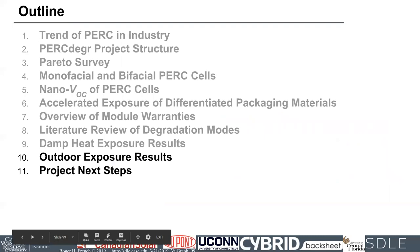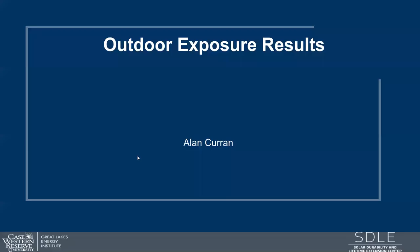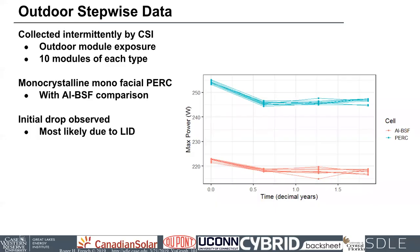If we jump straight into outdoor exposure results, we always want to do cross-correlation between outdoor data we've obtained to accelerated exposures, because the accelerated exposures are only useful if they can give you information as to what is going to occur outdoors for these modules. In this case, we're looking at some outdoor stepwise data obtained by CSI, and this was done in their outdoor measuring facility.